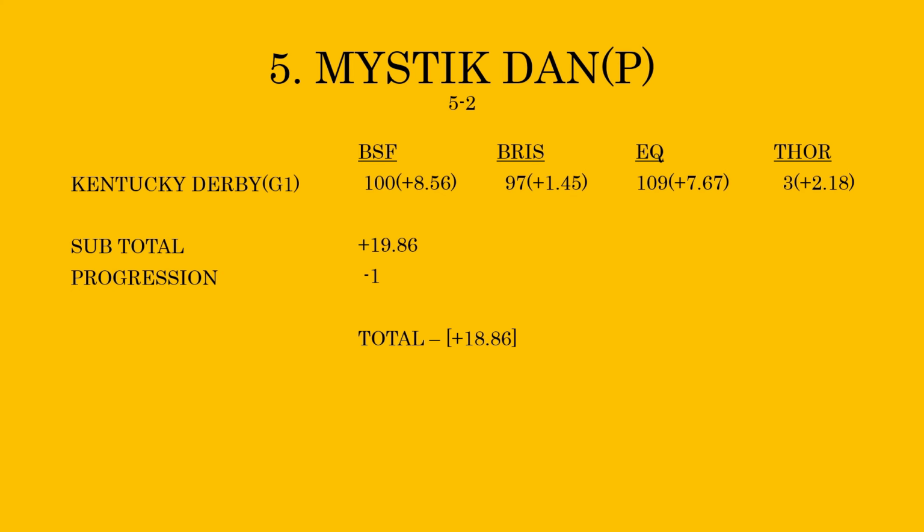I know Giacomo got a minimum 100. People were a little suspect of that. So I'm not taking anything away from the race that Mystic Dan ran, but just a little bit of an explanation there. So that's above average quite a bit. The Brisnet number of plus 1.45. Equibase is significantly above average. And he got a 3 on the Thorograph, which is significantly higher than the average. So you get a plus 19.86, which is a very good score in this field speed-wise.